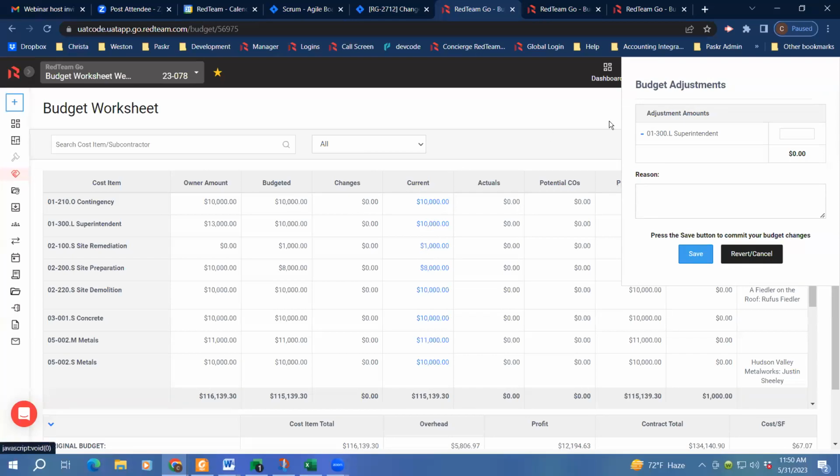So when I click on one of these, you'll notice that it opens this window that says budget adjustments. I can add or remove positive or negative amounts here, and it will move that money in and out of the cost code, and it will record that. It'll also ask for a reason. So you will need to put a little note in there to capture what movements you were making, so that you can refer to it as the project moves on, see what exactly was the reason that you moved it.